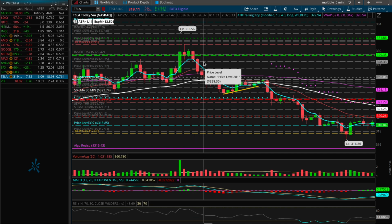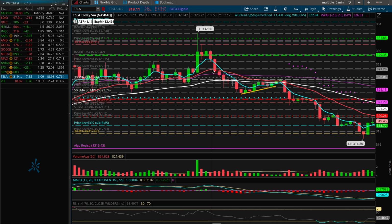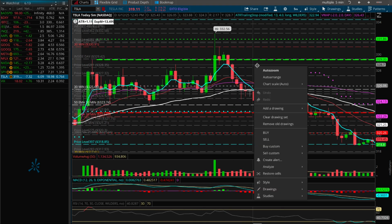We broke under a level that I have marked here at 328.35, only to come back down to the gathering spot. It seems like Tesla traded in this zone here. Let's see. I'm going to zoom back out so that we can see that.